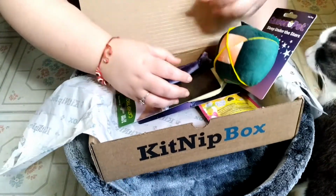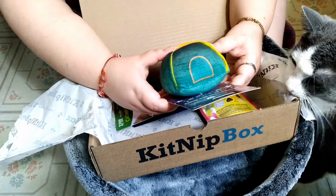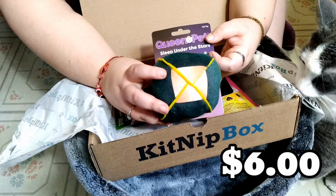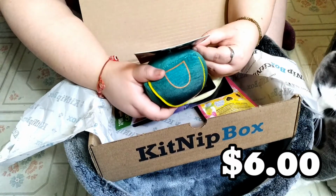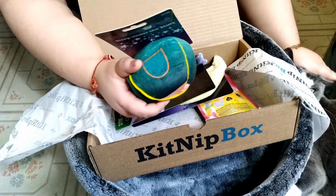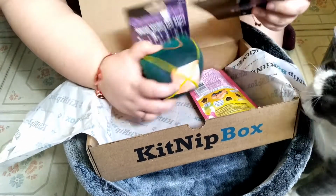The next item we have here is this big toy. This is the Queen Pet Sleep Under the Stars. Is this catnip? This is a cuddly skull. I think it has catnip in it, because there's two items in here that have catnip.